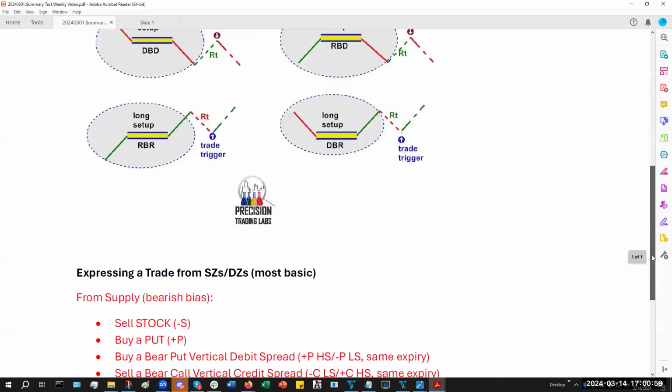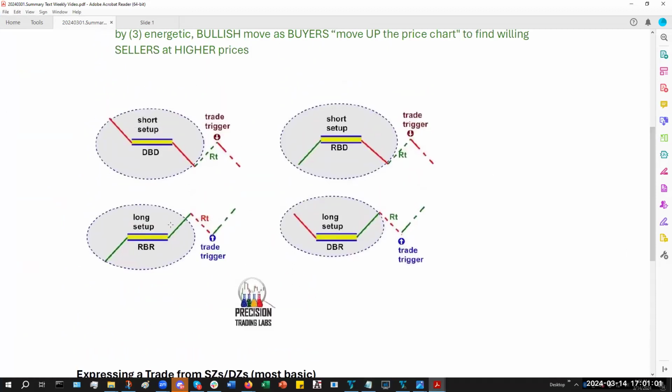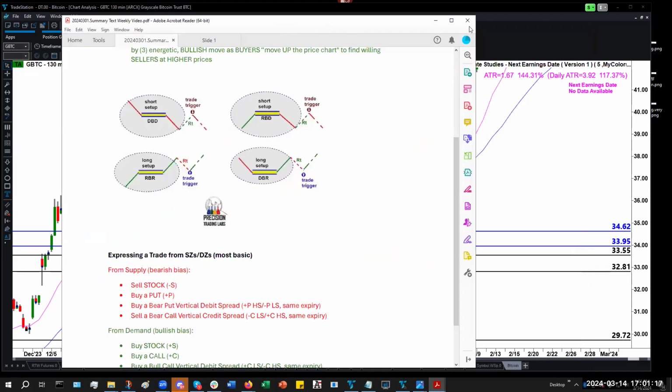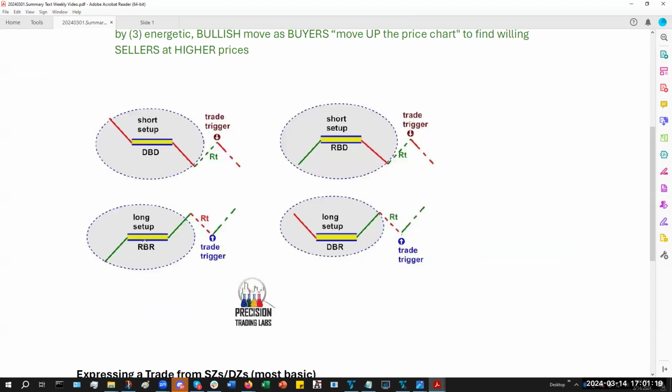Okay, so right here, here's the pattern that we were just looking at. This is the long setup. We refer to that as a rally, a base, and a rally. That's for the RBRs here. And again, right here, price rallies, consolidates, and then rallies again. Okay, so that's what we're looking at right here. Rally, base, rally. There's that second rally, and then we're waiting for a return or a retracement back to this level. And then that is what your trade trigger is.